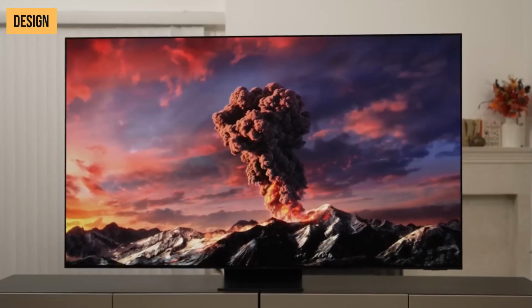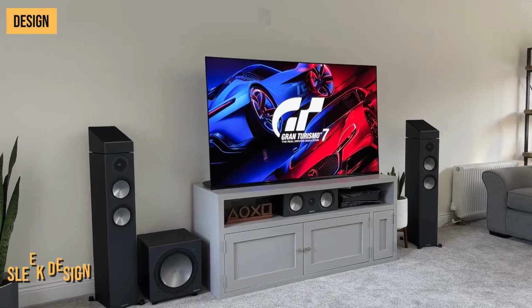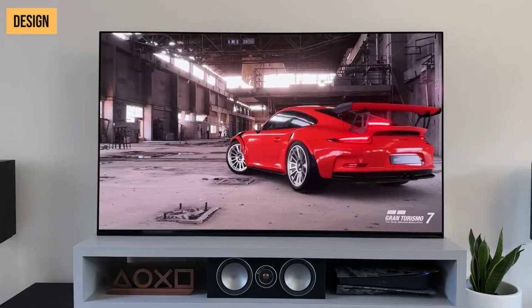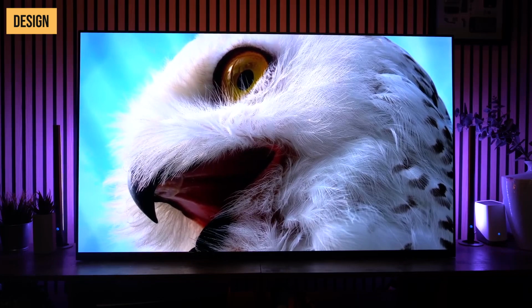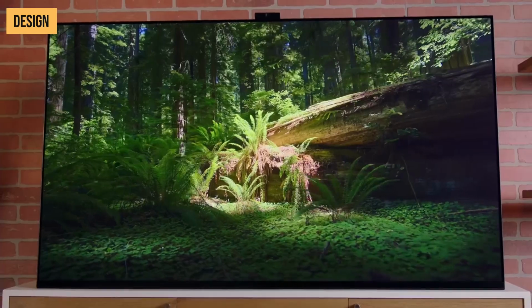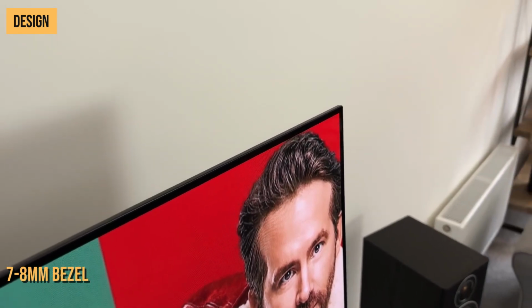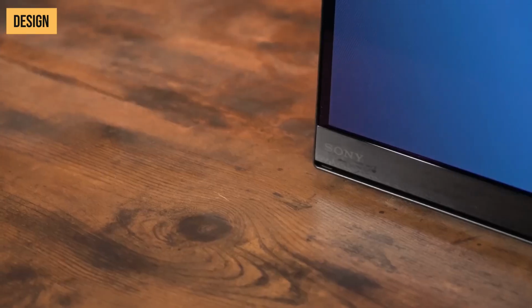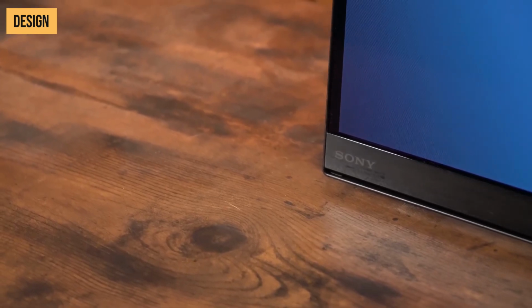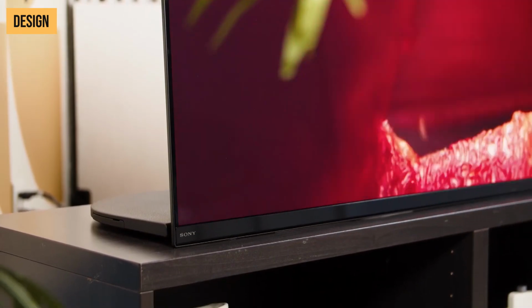In terms of design, both the Samsung S95C and the Sony A95K sport a sleek design. However, Sony has designed the A95K to be as minimalistic as possible. With the stand in its default position behind the TV, all you see from the front is the screen, armored on three sides by a 7 to 8mm bezel, then on the bottom by a thicker lip that houses elements like the IR receiver and far-field microphones, and displays a very subtle Sony logo, which will always be inevitable, by the way.